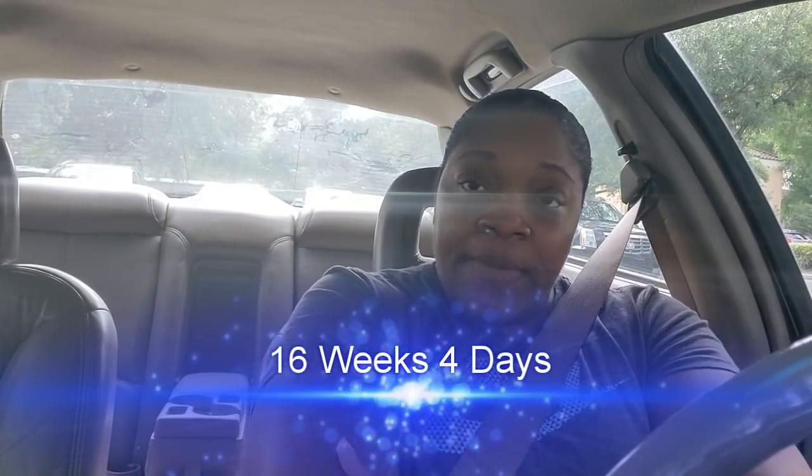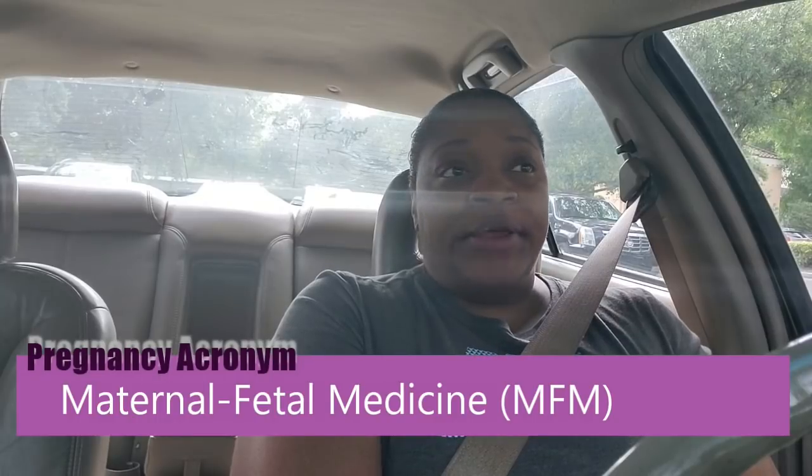So I am 6 weeks, 4 days today. I'm just coming from a maternal fetal medicine or high risk OB appointment, and got a few pictures of the bambino.